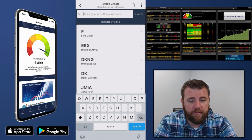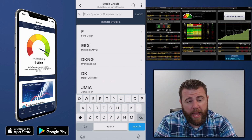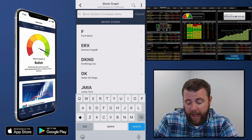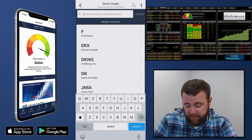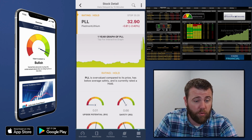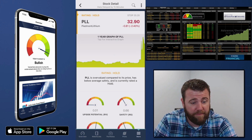Can you place a trailing stop on an option? That is a question, Ronald, you'd want to ask your broker. Every broker is different, so I don't know what the exact answer is, because I don't know what broker you use and also don't know every single broker's options that they have out there.